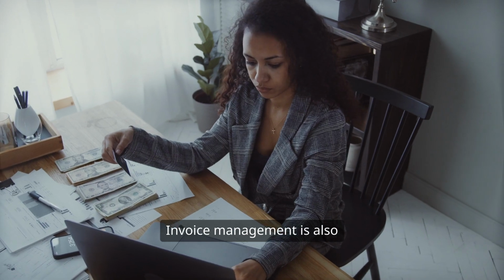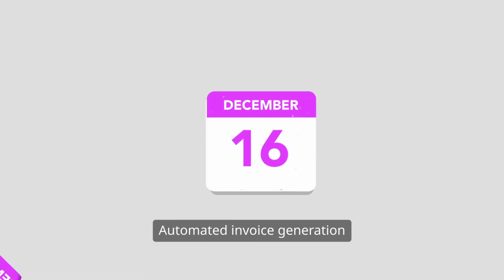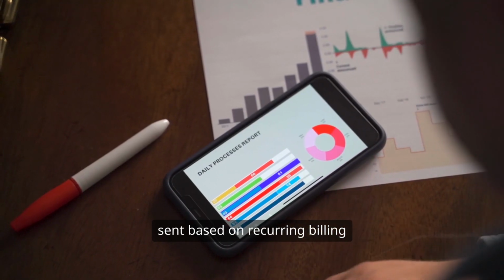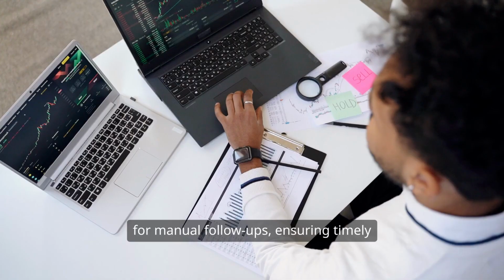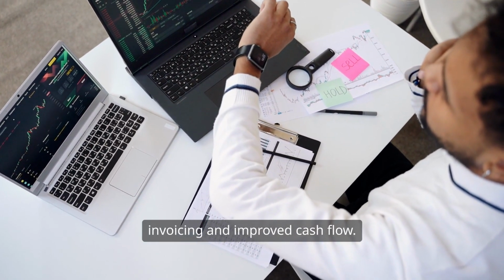Invoice management is also streamlined through automation. Automated invoice generation ensures that invoices are created and sent based on recurring billing schedules or predefined templates. Payment reminders can be set up to reduce the need for manual follow-ups, ensuring timely invoicing and improved cash flow.